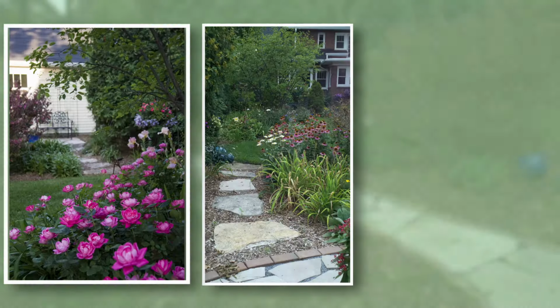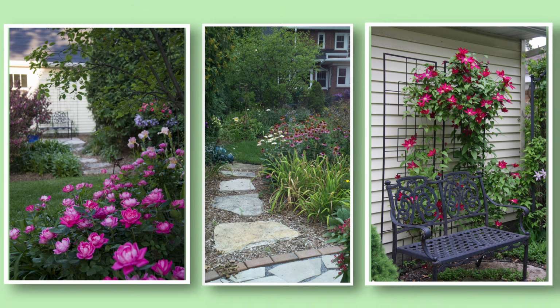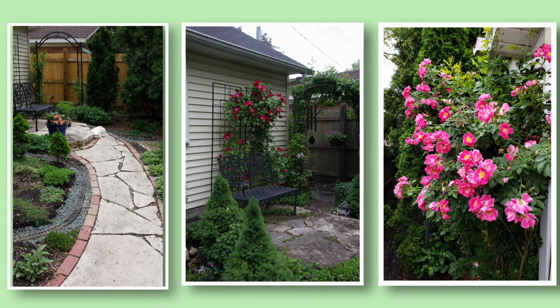We transformed this space with the addition of a flagstone path through one of the garden beds leading to the lawn and a trellis growing Niobe clematis against the garage. We added a fence along the lot line for privacy, allowing us to really enjoy the William Baffin rose growing on the arbor.